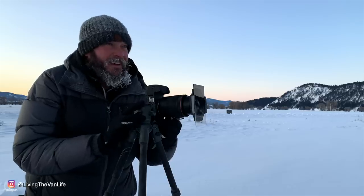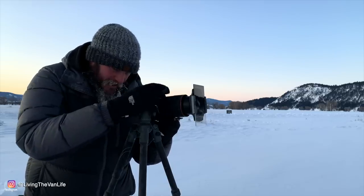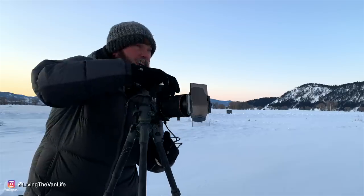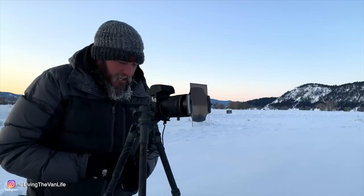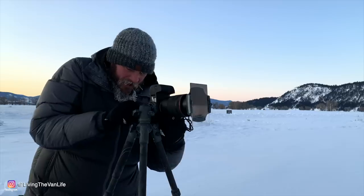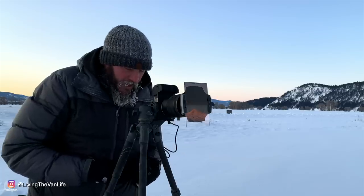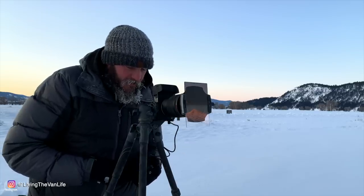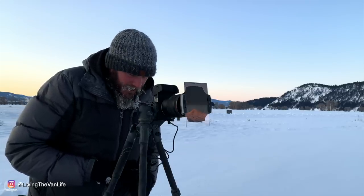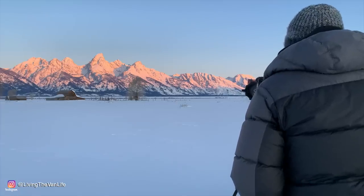This is where patience becomes absolutely key. Fingers are cold, camera equipment is difficult, light is moving quick. And to get the most out of these photos, everything has to be meticulous to maximize these opportunities.